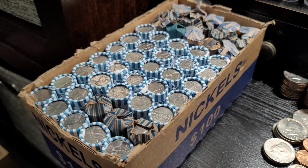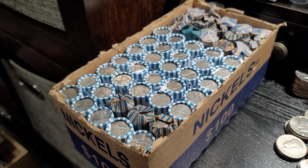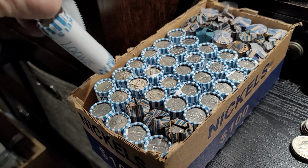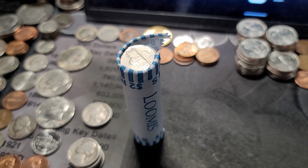All right, those first top 22 rolls have been hunted. So now we got 50 left. Let's get into this 23rd roll. I'll bring you back when we find something.